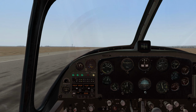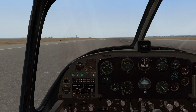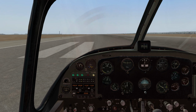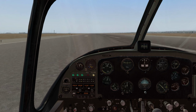Right in the touchdown zone. And silky smooth. And we're even centered. Nose wheel down very gently. And get on those brakes. Right rudder, lots of right rudder for some reason. No flaps to bring in. So we're going to roll this out. It's going to be a very long rollout.